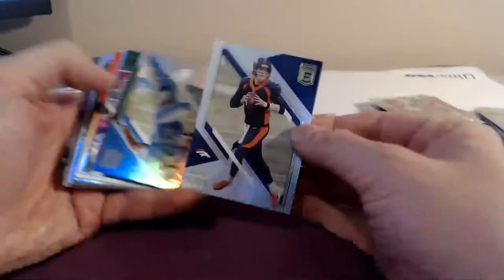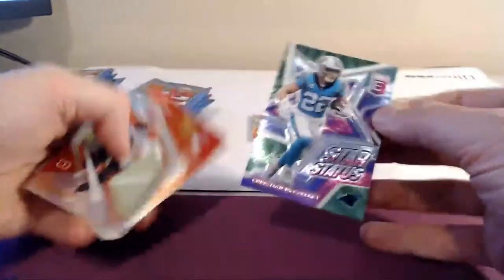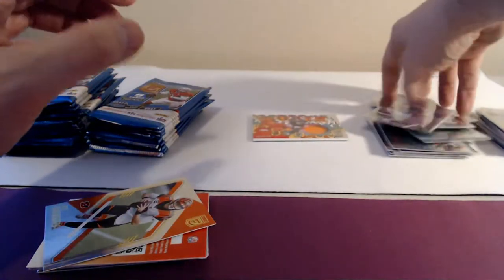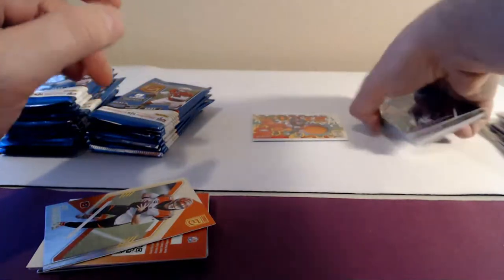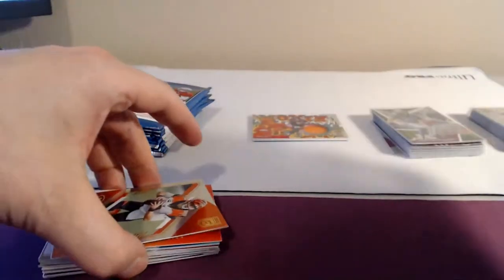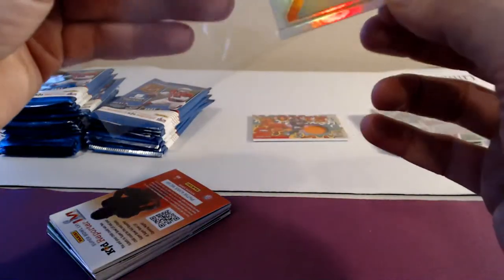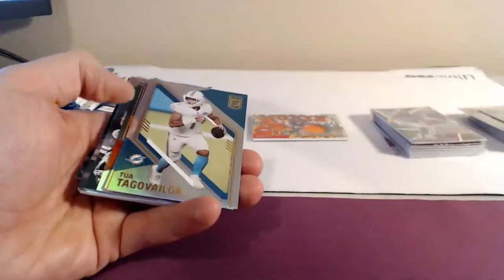Got Gronk, Drew Lock, DeAndre Swift. Nice hit. I thought that was numbered for a second. Look at this one. McCaffrey star status. These almost look like, I can't think of the set name right now, but man, they look like they're out of that set. Is it not status, but it's a really high dollar one. I can't even think of the name.